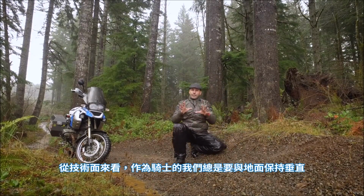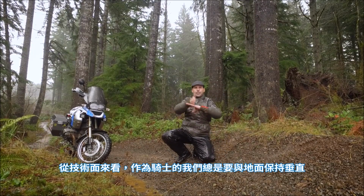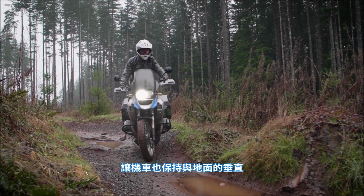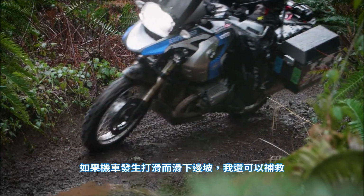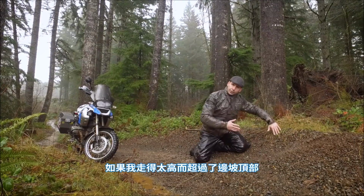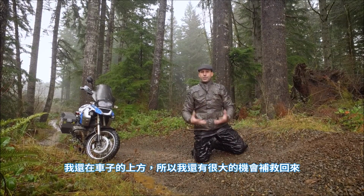Now, from a technique standpoint, as the rider I'm always going to stay perpendicular to the planet. The bike stays perpendicular to the ground. If the bike slips or stalls and slides down the bank, I can recover. If I do get too high and blow across the top, I'm on top of the bike, and again, I have a better chance of recovering.